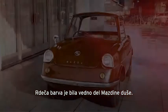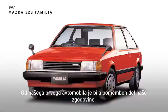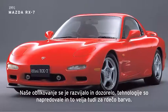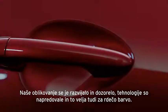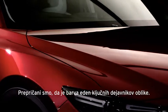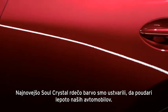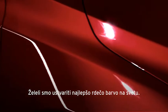The color red has always been part of Mazda's soul. From our very first car, it's been a crucial part of our history. And as our design has evolved and matured, as technology has moved forward, so too has the color red. We believe color is one of the key elements of form, and our latest Soul Red crystal has been created to enhance the beauty of our cars. We wanted to create the world's most beautiful red.